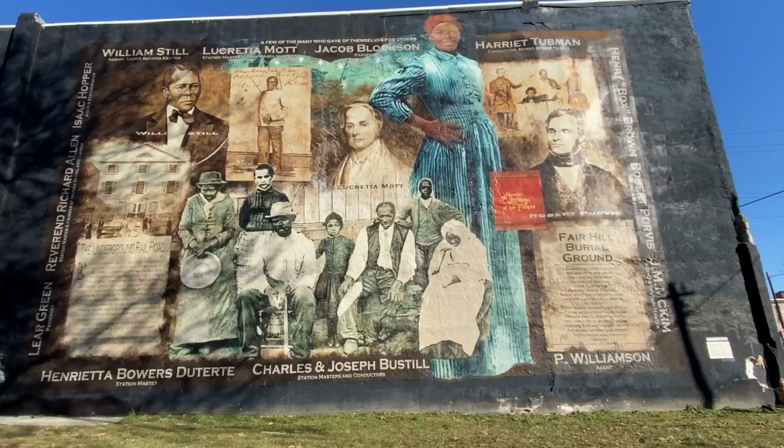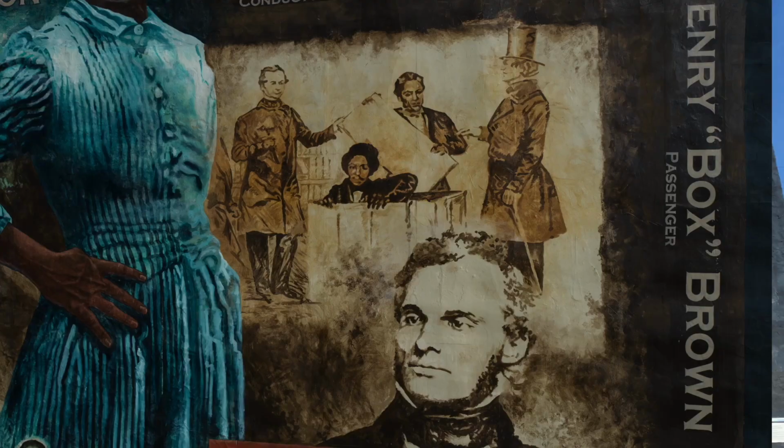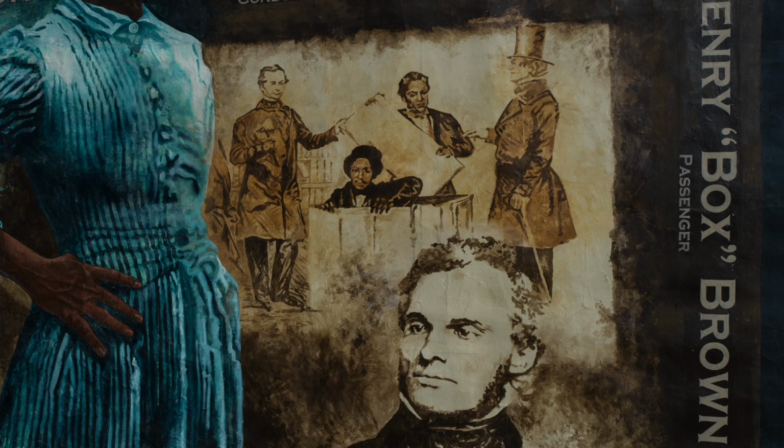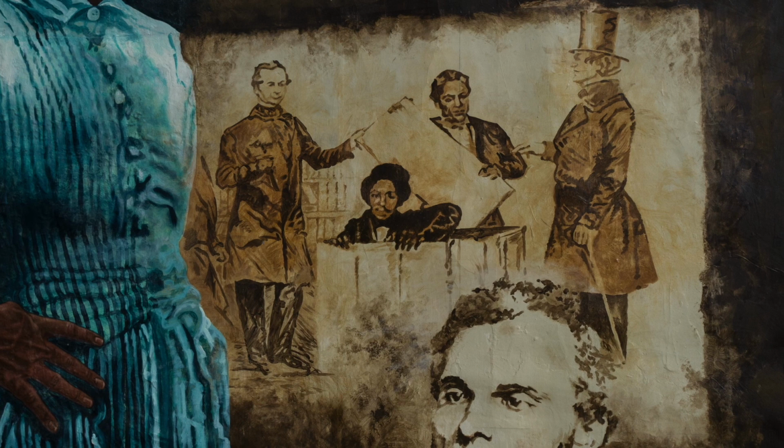The box that he mailed himself in was 3 feet by 2 feet and displayed the words dry goods with a single hole for breathing. He left March 29, 1849, and 72 hours later, he was in Philadelphia being greeted by members of the Philadelphia Vigilance Society.